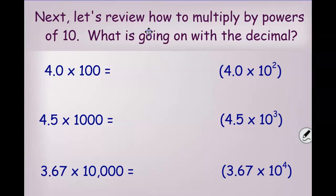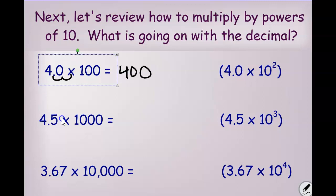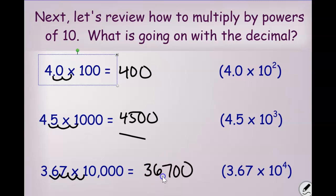When we multiply by a power of 10, let's see what happens to the decimal. So if we go 4 times 100, we're going to move the decimal twice, and that's going to give us 400. If we multiply by 1,000, that's 3 zeros. We're going to move the decimal 3 times and fill in with zeros, giving us 4,500. And if we multiply by 10,000 over here, which is really 10 to the 4th in disguise, we're going to move the decimal 4 times. Fill in with a couple zeros. And there we go.